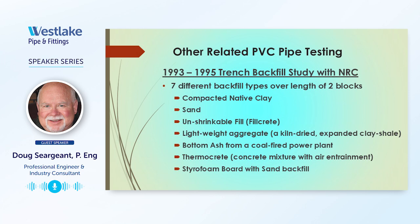In 1993 to 1995, we undertook a different kind of project. We looked at comparing different backfill materials for pipe, and of course we were using PVC pipe at that point, so the PVC was the pipe that was put in. So we looked at the native clay, we looked at sand, an unshrinkable fill, which is basically a very lightweight concrete. We looked at an expanded clay shale insulative product. We looked at some ash from a coal-fired power plant and some concrete that has a lot of air in it, so it's very lightweight. And then we looked at styrofoam board with sand backfill as well.